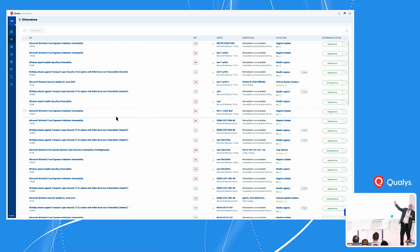So here are the vulnerabilities that he's responsible for. Here's the risk, and you can see the assets in the middle that this person is responsible for. But what's more important are the remediation and mitigation columns. Remediation are patches, mitigation are alternatives to patches. So now we give this person what I call the remediation cockpit. We give him the option of how he can actually address those vulnerabilities.